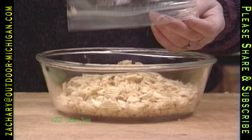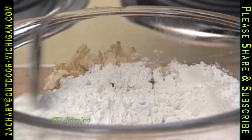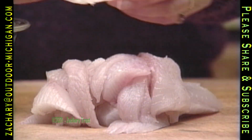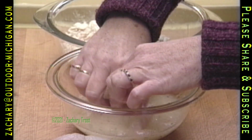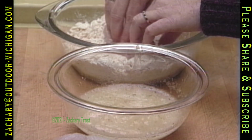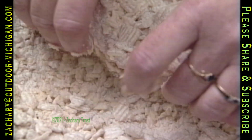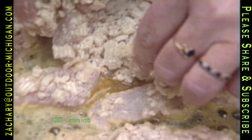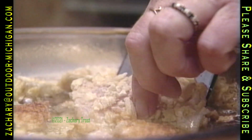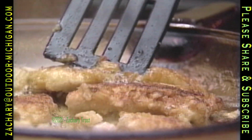And then we're going to add flour to the potato chips because the chips won't stick to the fish by itself. You're just going to make a coating out of the potato chips and flour. And then you're going to dip the pieces into the dressing and egg mixture first, and then into the flour and potato chips. Then all you do is fry them. And you do need to coat these very good. And then instead of using butter, you can use the lower in saturated fat margarines, and it does work just as well. You just fry one side and turn them over and fry the other.